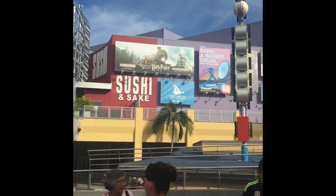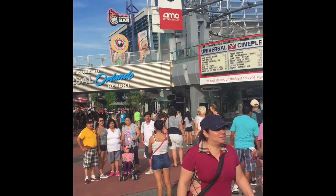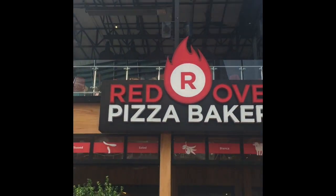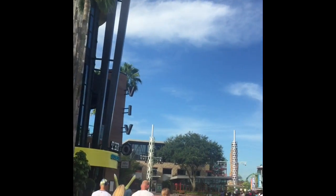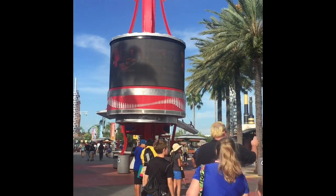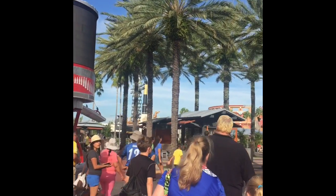So our main goal was to get there early, and we did. We got there really early. There wasn't a lot of traffic. We got good parking, and here we are walking into City Walk, and we're just looking at the restaurants and seeing what the options were. So when we were done, and if we were all hungry, there'd be a place to eat.